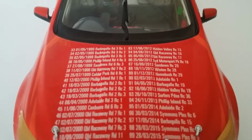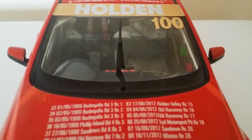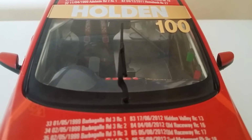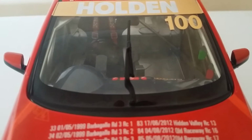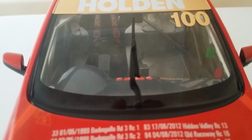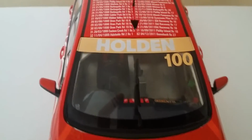As we slowly move up the vehicle, we can see it's got the number 100 and Holden. On the right hand side of the vehicle there, it has the red and green lights. Also, just on the left hand side of those lights, you might just be able to make it out. I'll see if I can get any closer. There we go. Just to the left of the red light is Craig Lowndes' signature. In the middle it has 100 wins in gold, and it has 100 race wins in red there.